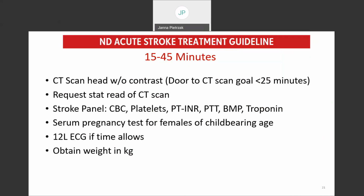And certainly sending a quick set of labs that includes your basic CBC, complete blood count, platelets, INR, coag panel, which involves PTT and INR, basic metabolic panel, and a troponin check would certainly help. And if someone is of childbearing age, young females, certainly a pregnancy test should help. This would be crucial for us to determine whether or not we can entertain giving Tipless if such is indicated. Again, a 12 lead EKG, if it fits the time window, and if it's not delaying things. And again, you would know why I'm saying getting an accurate weight. It is important because the Tipless is a weight-based protocol.